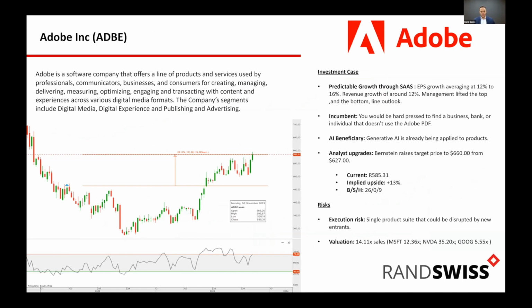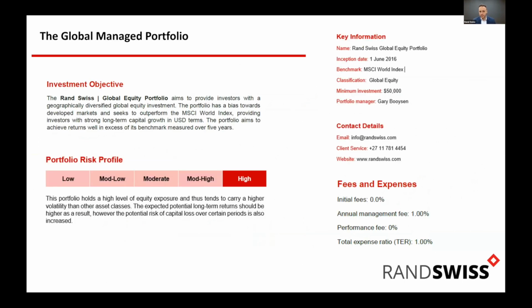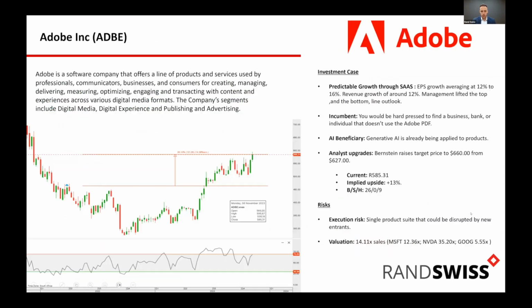Okay, and then let's have a quick look at Adobe. So there's only, like I said, we're only doing one stock today. Let's say Adobe. So obviously you guys probably all know what Adobe does. I think everyone, and it's part of the investment case behind the stock and why we like it is that it is an incumbent. And one of the beautiful things about a global equity portfolio is you can go and buy the biggest and best companies in the world, the best products ever.